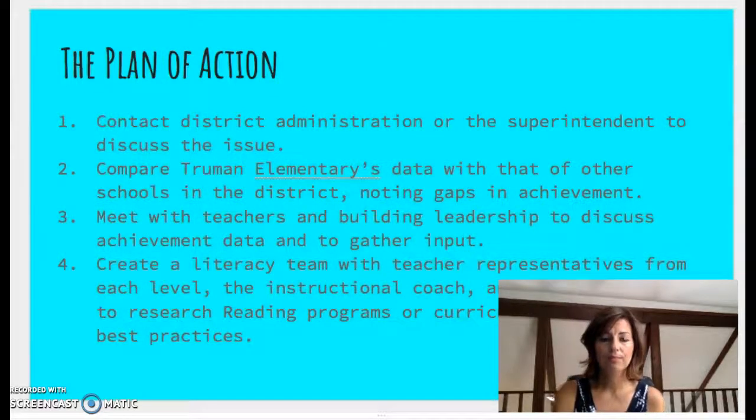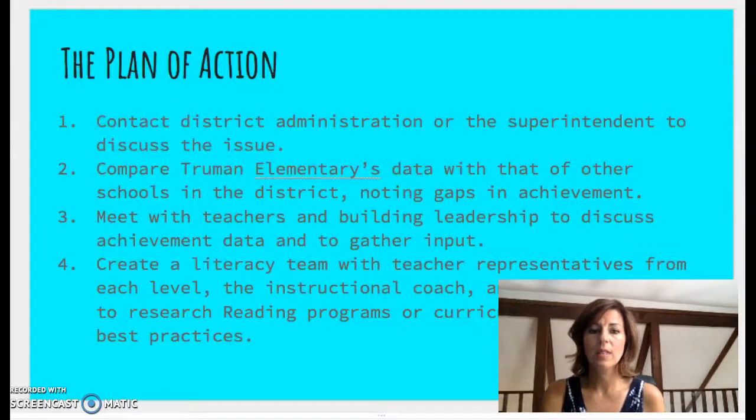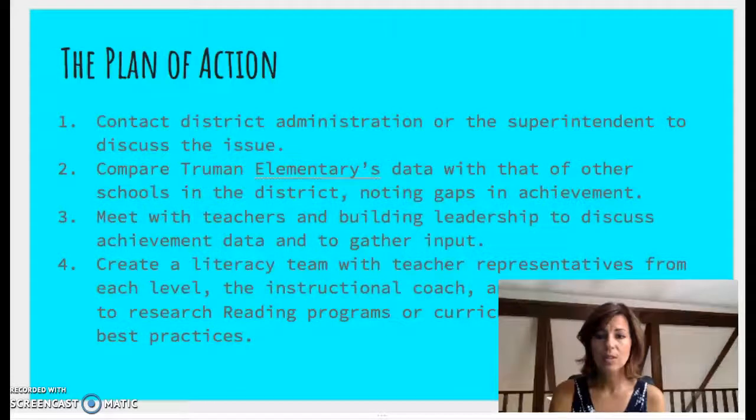The plan of action. So I'm going to contact district administration first, or the superintendent, to discuss the issue and see what's going on their side of the issue. I will compare Truman Elementary's data with that of the other schools in the district and note gaps in the achievement of our students. I'll meet with teachers and building leadership to discuss achievement data and to gather their input.